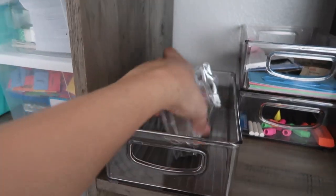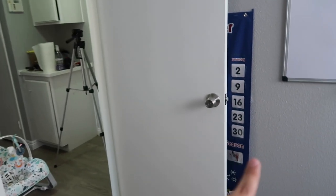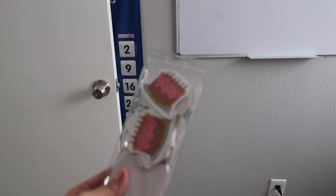This next one is the extra cards for our calendar that we have on the wall over here. I want to get something like a little pocket or something to put on the wall, that way I can have the cards right there next to the calendar.